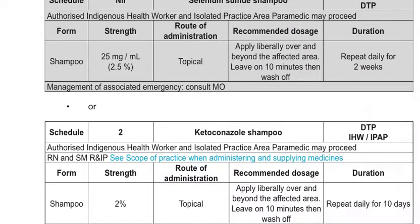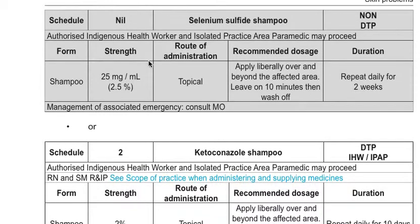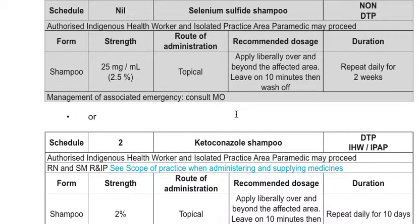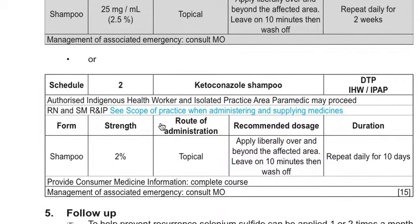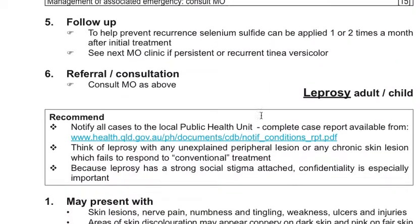So from the medication list, selenium shampoo 2.5%, leave on for 10 minutes and wash off and repeat daily for 2 weeks. You can use ketoconazole shampoo 2%, leave on for 10 minutes and wash off and repeat daily for 10 days. And to help prevent recurrence, reapply the selenium shampoo 1 or 2 times a month.